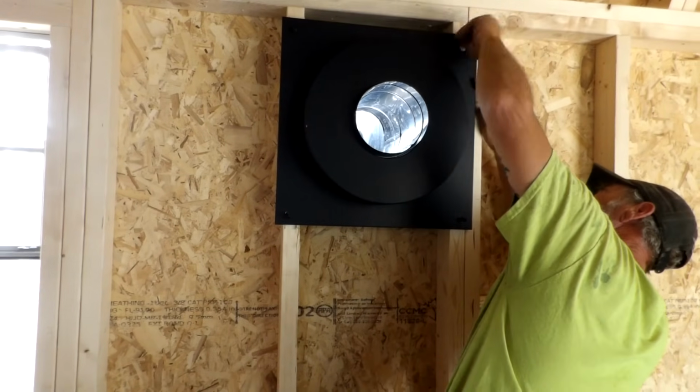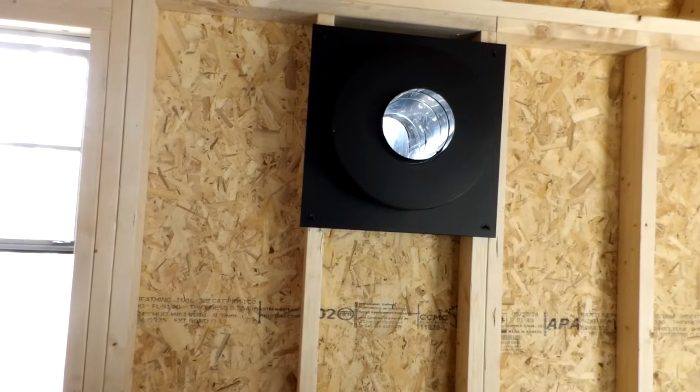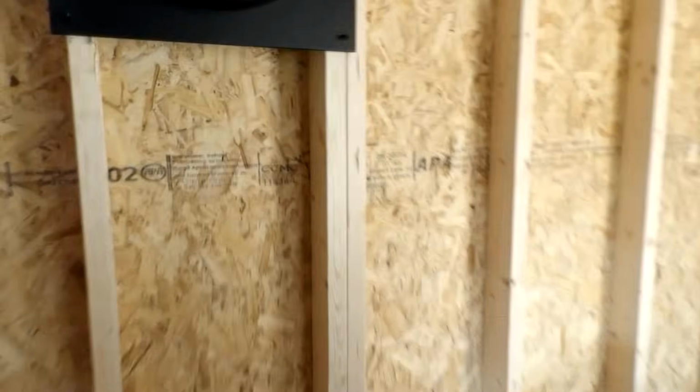It's almost like somebody had this pre-drilled. The foresight to pre-drill it? Are you off on the lower part here?